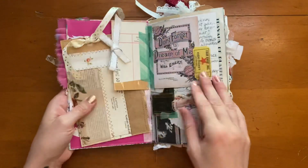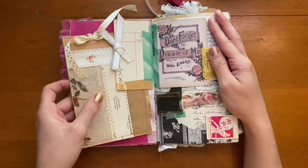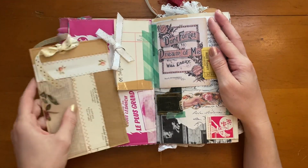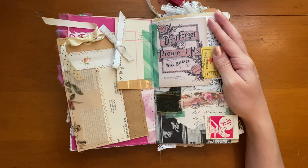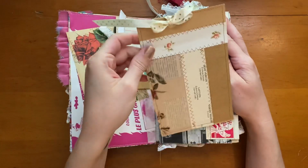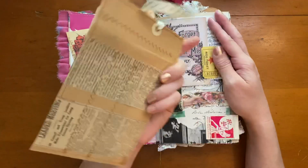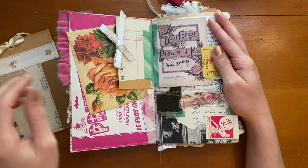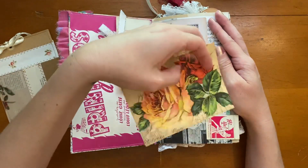So then going inside, the first page is an intro, just some fun collaging that I wanted to do. I've tucked in this tag that I got from Amy. I did nothing to it except add this little ribbon. It just came to me, this really pretty tag. And then this was something else that I got in a Happy Mail.